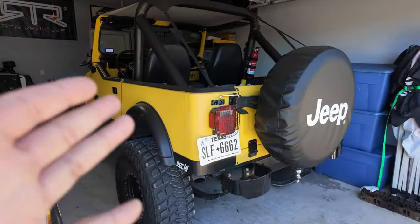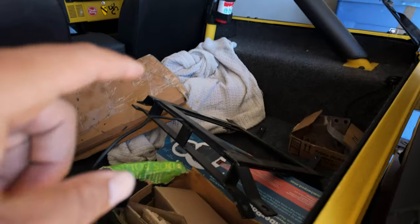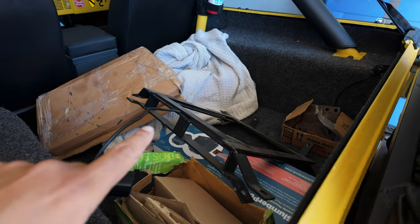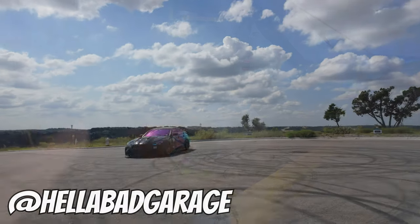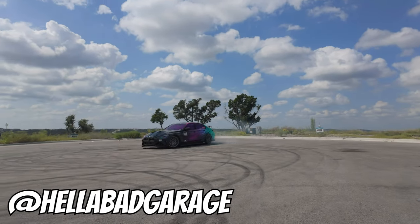But enough on the Mustang, let's transition over to the old CJ7. The old CJ, AKA catch-all number two. These seat brackets are actually for Jesse, for I think it's a 350Z for that drift car. If you don't know who he is, I did a Sick Whips episode on his M3 E30, super sick car. But yeah, basically the Jeep CJ for the most part is done.